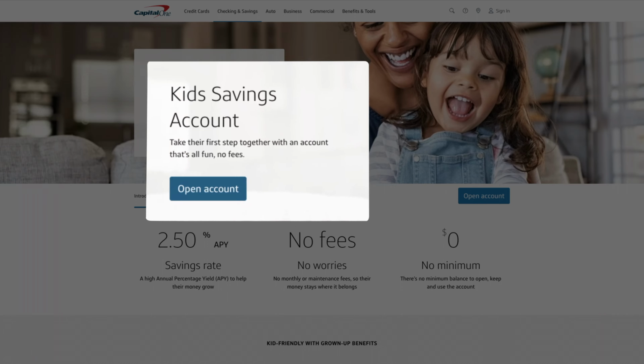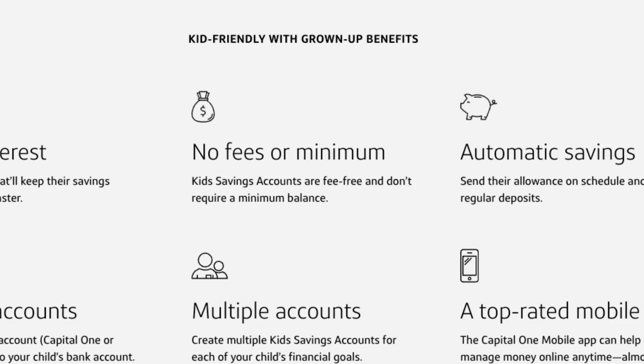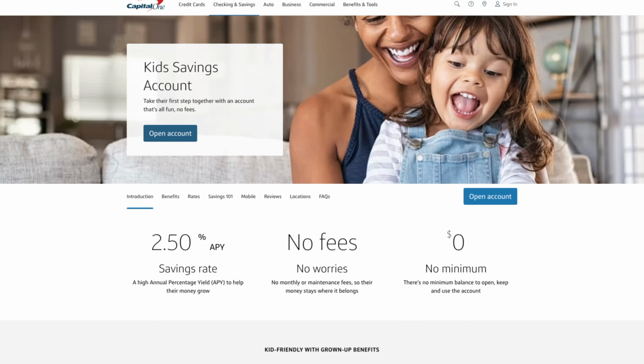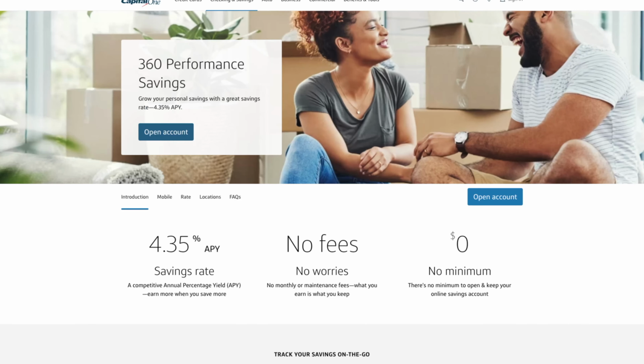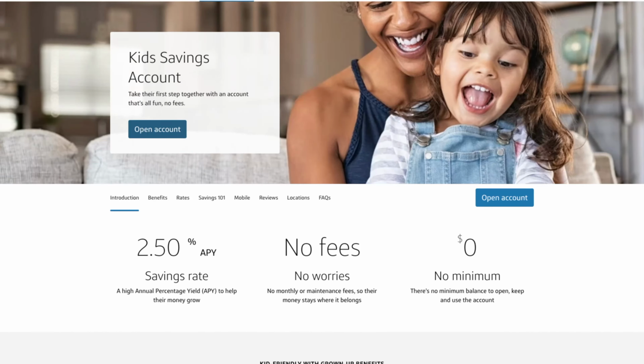Capital One also offers a kids' savings account. Again, here, there's no fees and no minimum balance requirements, and they have an APY of 2.5% on this account. Now, I am a little bit disappointed that with Capital One's regular savings account, they offer a 4.35% APY, while with the children's account, they only offer a 2.5% APY.